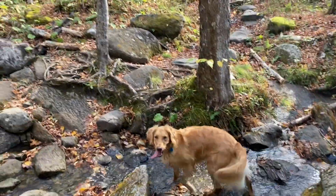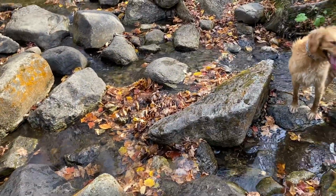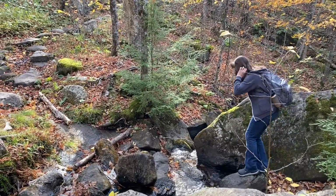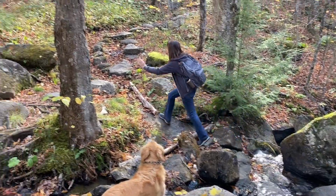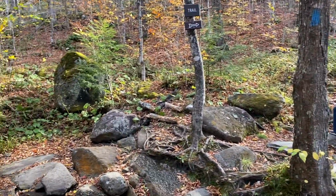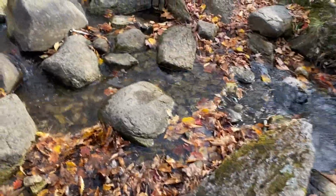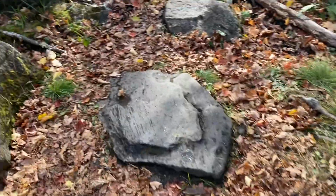We've had a bridge across here a number of times. Now it looks a little more technical to get across without falling in. Pam's going to volunteer to do it first. See if she can get wet. Nope. All right. She made it across. I can do it. Let's see if I can do it without dropping the camera. One stone on another. There we go. Well, all right.